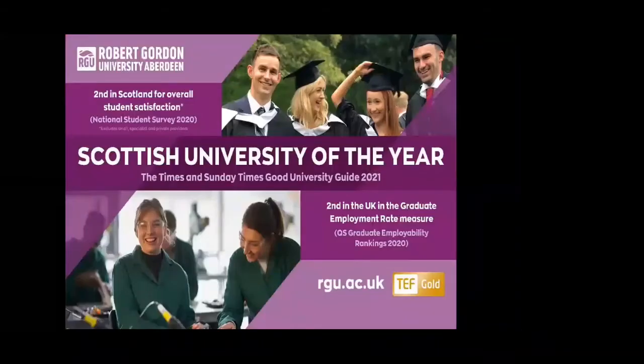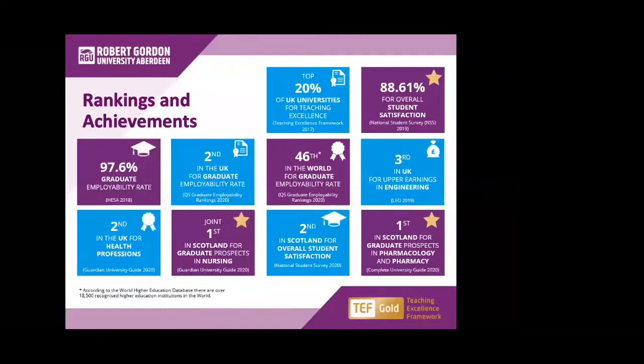All right, moving on. Other rankings: we are consistently highly ranked in the UK for graduate employment. We are ranked second in the UK by the QS Graduate Employability Rankings 2020, and also second in Scotland for overall student satisfaction by the National Student Survey 2020. The rankings go up and down, but these are the more consistent ones where we are always ranked highly. There are also other rankings and achievements by different schools, and not to worry, the health science school is always top ranked in the UK. They're either first, second or third most of the time anyway.